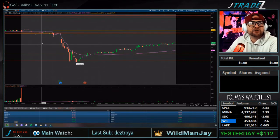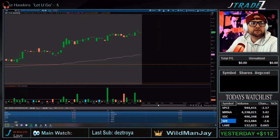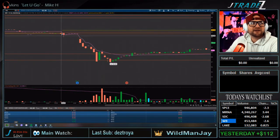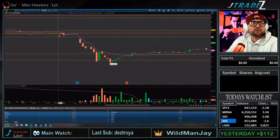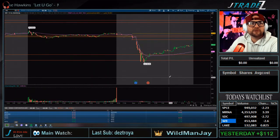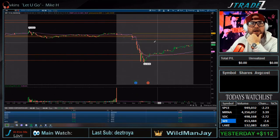Next, the last thing I'm going to do is look at any gaps that have happened in the pre-market. We do have a gap here. Let's see if we can scroll in a little bit for you guys. We have a gap here that has not filled, okay? The low of this candle is $42, and the high of this candle here is $41.61. So we will put a resistance level there, and we will see how it reacts to that when the market opens. That would be a pretty good spot to start thinking about getting short.